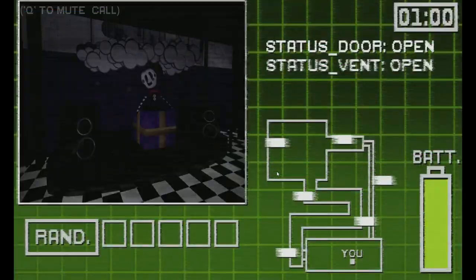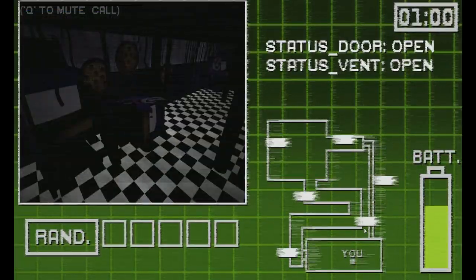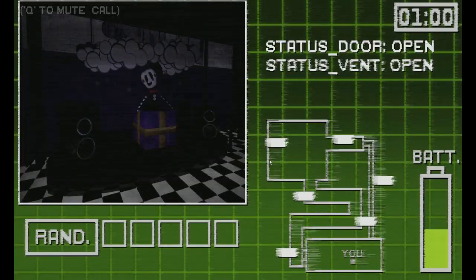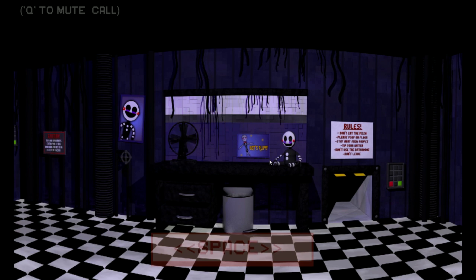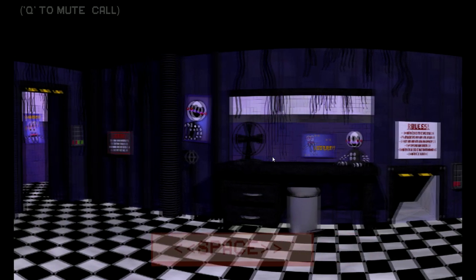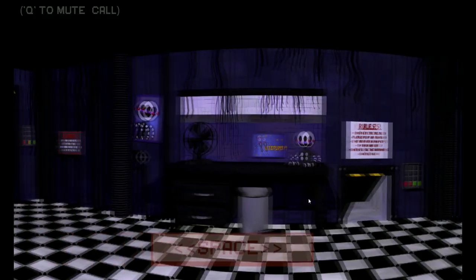Now, the way you can actually do this is by going into your monitor and clicking the randomize button and getting a random set of numbers, which you can then enter into the keypad and it will shut either the door or the vent. Now, of course, this will keep the Proof It away for a short amount of time, but it won't keep him away for the entire time. So you'll have to do this a couple times through each night. Hopefully, you won't die, because that would be pretty bad.